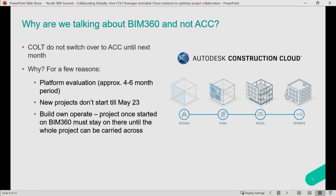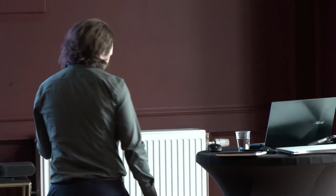So we're looking hopefully that we'll start using that as of next month. So this is why I'm talking to you about BIM 360 and not ACC. But hopefully if I present again next time, I'll be talking about ACC.